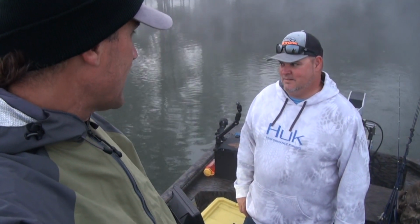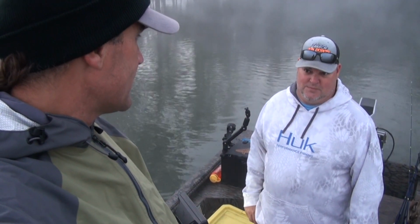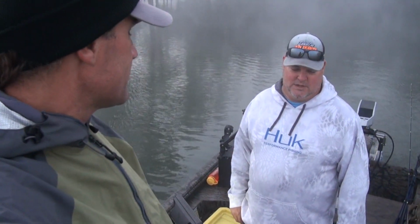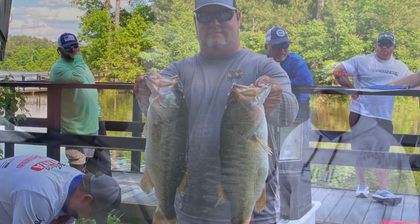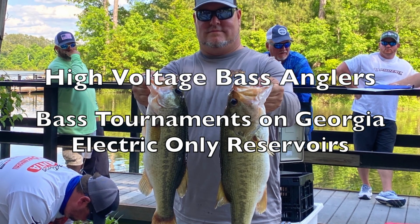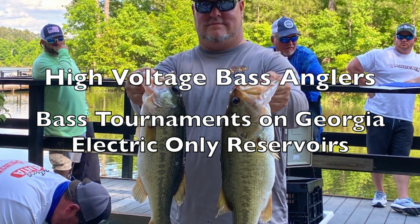How many different electric-only lakes we got here in Georgia? Any idea? I would say north of 20 that we fish here around locally, between the smaller ones that we can't have tournaments on and the bigger ones that High Voltage competes on. Right. We do have quite a large electric only community here in Georgia.